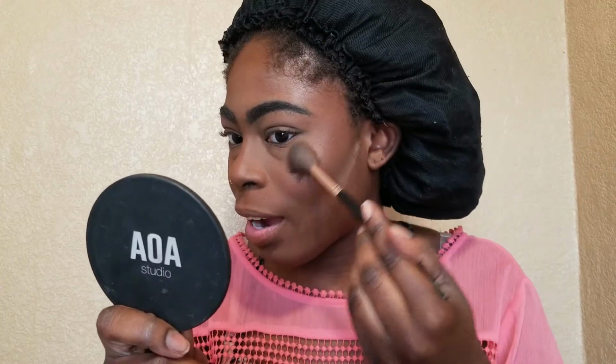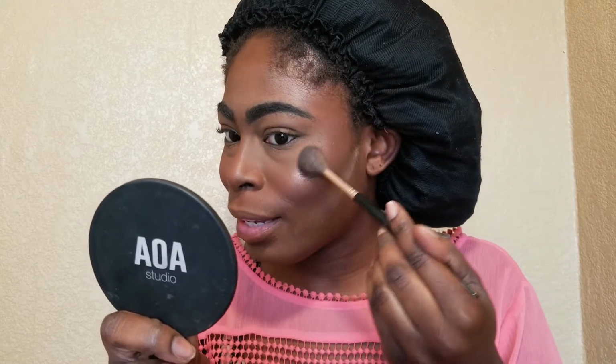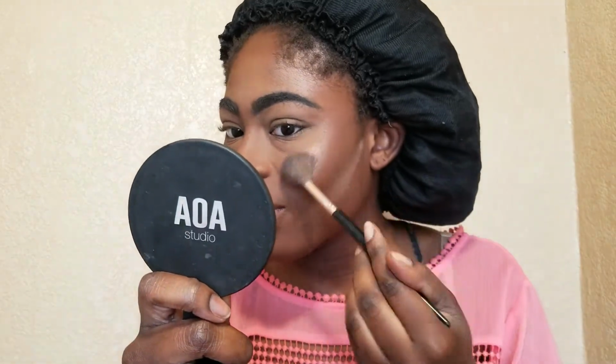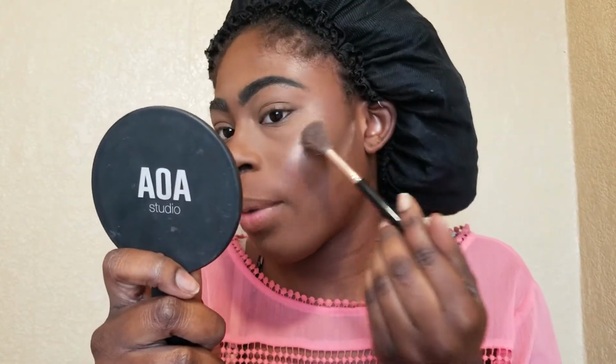Yes, you already know. And how I apply my highlighter, I start with the center of my cheekbone, so I basically smile a little bit, and then I blend it up to the end of my eye, so my outer corner. All right, so we're done with the face.